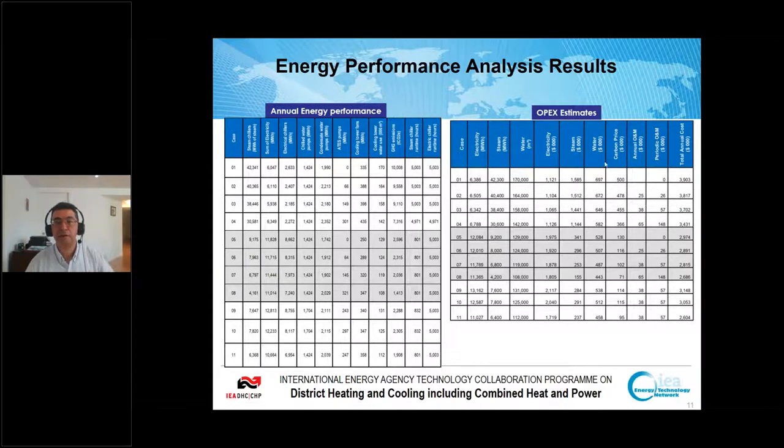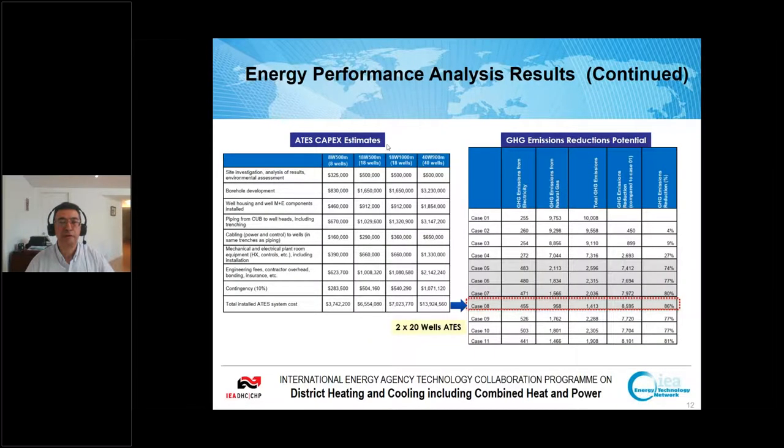We looked at the operating expenditures based on the TRNSYS simulations. Jerry Richards and Larry McClung spent a lot of time talking to local drillers to get some non-binding estimates for the ATES capital expenditures. We cannot use European experience at this point, so we wanted to contact local drillers for the Canadian market. What we have in the report are very conservative estimates for the ATES CAPEX.